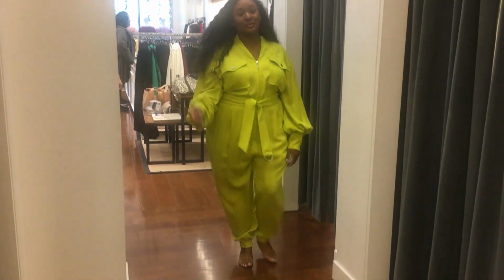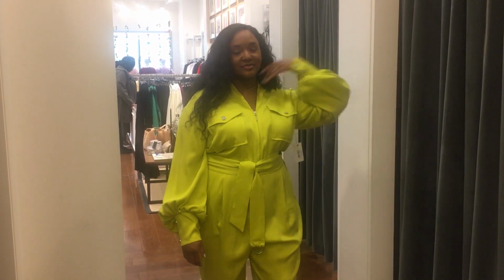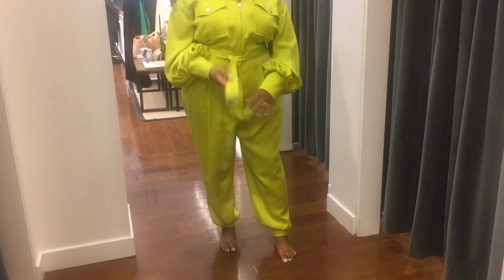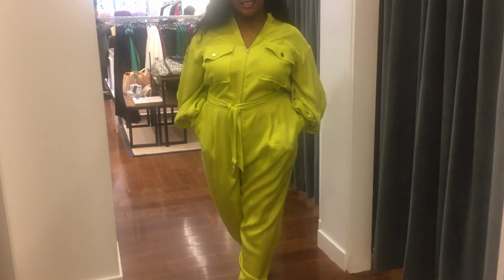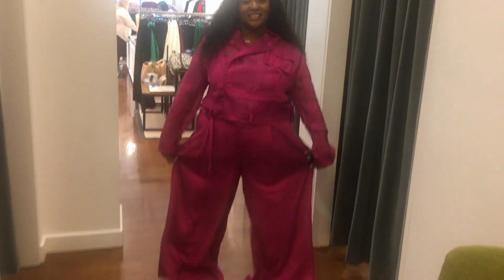It's supposed to be a spring color. Well, if it's 80, I don't think it's gonna work. It looks like a neon green. It's pretty. Like how wide these pants are, but I can tell the pants are too big.